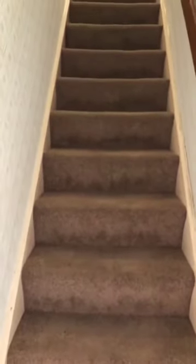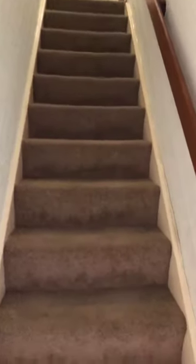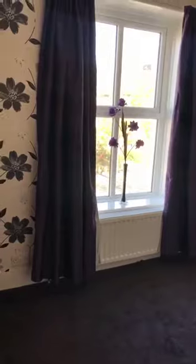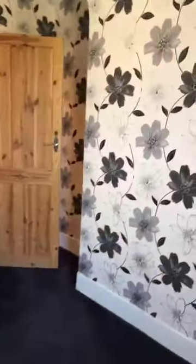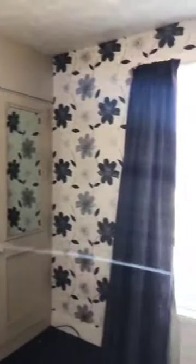Carpeted staircase provides access to the first floor accommodation. Bedroom number 1. Built-in fitted wardrobes. Bedroom number 2. And three-piece bathroom.